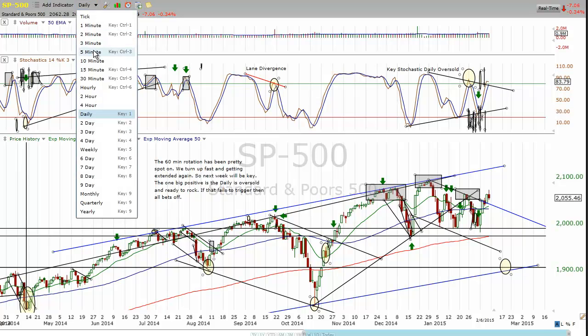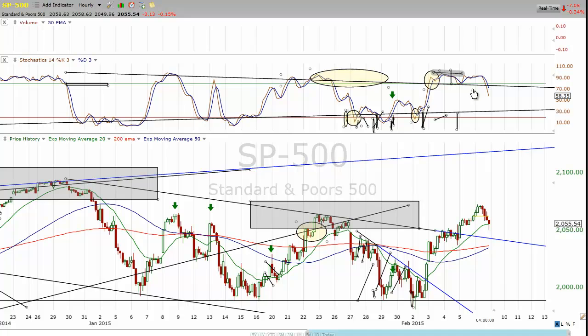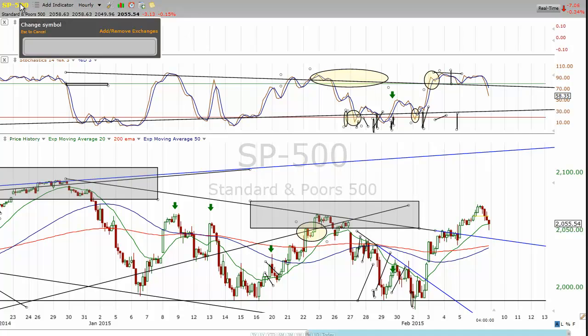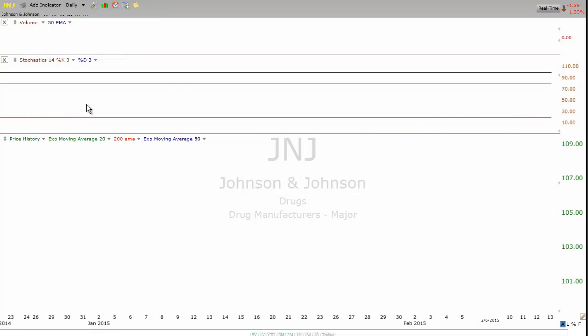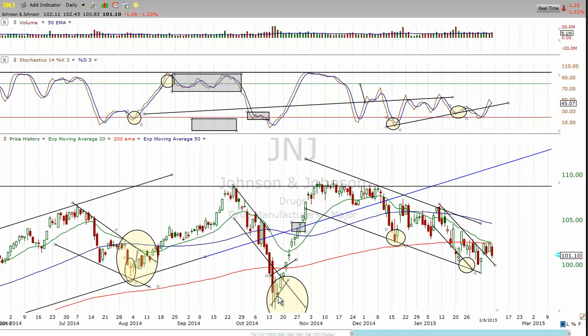Not quite at the lows, but we had a little bounce at the end of the day. And the big thing here is that 60-minute time frame. Because when we start to look at some of these stocks, and I'll give an example of Johnson & Johnson here. If we take a look at Johnson & Johnson on the daily chart, man, it's crazy, right?